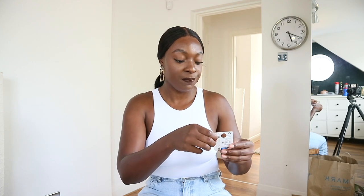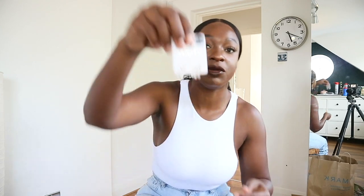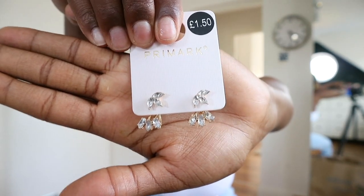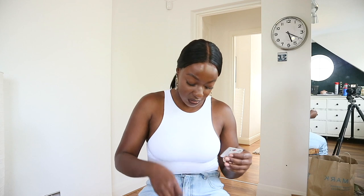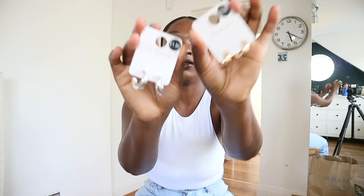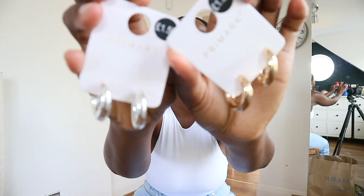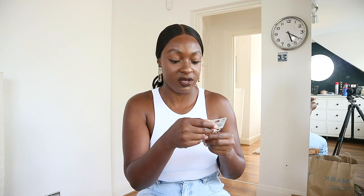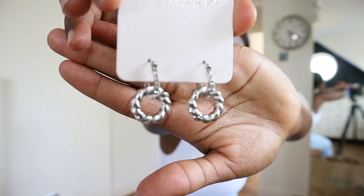The first pair I got were these Diamante. Let me just show you, because it's easier for me to show you than for me to explain. Can you see it? And then I got some chubby hoops, one in silver and one in gold, and they were both £1.50. And then the last pair of earrings I got were these dangle ones. Oh, you know what, I thought I could wear them two ways, but I can't. These silver kind of dangly earrings.